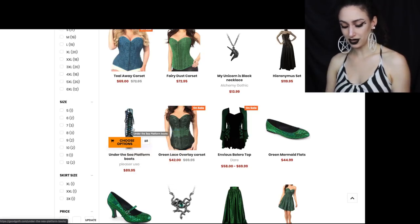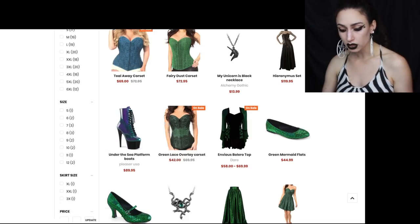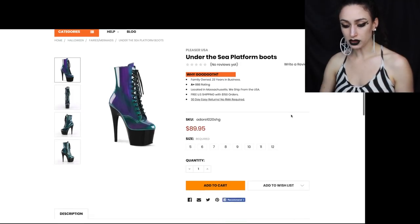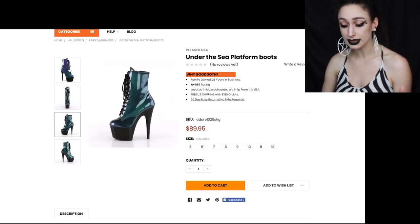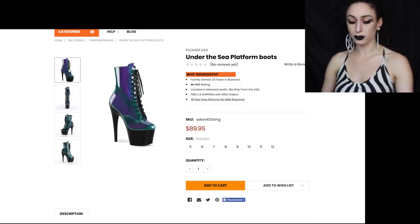Platform. I got so excited I couldn't even speak words. These are stunning. Oh, I need them. I need them very badly. I just love the color combination of purple and green. I think it's one of the best color combinations, and these look stunning. And I love stripper heels. Anything with the huge platform, huge heel, I'm all over.